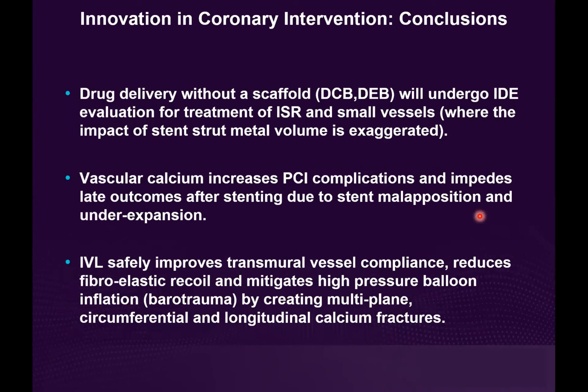A drug delivery without a scalpel will undergo the evaluation for IDE approval, first with ISR, but then in small vessels where the impact of strut volume is clearly exaggerated. And vascular calcium increases PCI complications, impedes late outcomes after stenting due to malapposition and under-expansion. And as I've shown you, IVL safely improves transmural vessel compliance, reduces fibroelastic recoil. We can talk about that, the MLD following IVL alone, and it mitigates the need for high pressure balloon inflation and barotrauma by creating multi-plane circumferential and longitudinal calcium fractures.